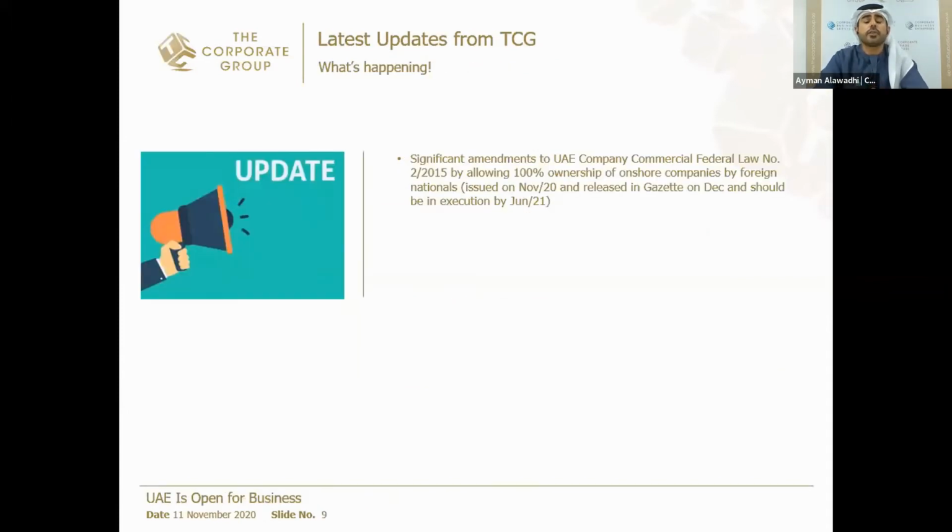Some of the updates to share with you all of what's happening here these days is that significant amendments to UAE company law have been introduced, to allow 100% full foreign ownership on onshore companies, primarily targeting limited liability companies and private joint stock companies. The decree was released in November and published officially in December last year, and it is expected to come into execution by June this year.